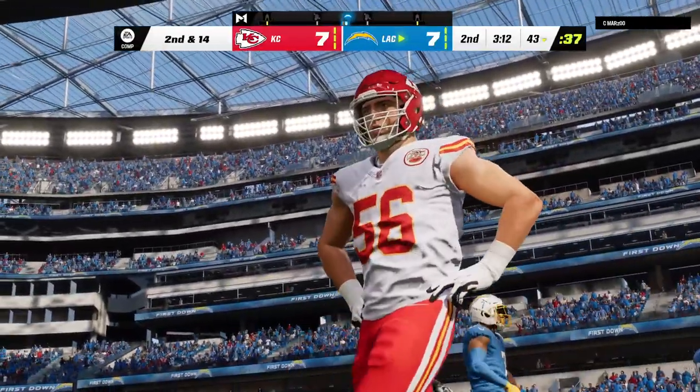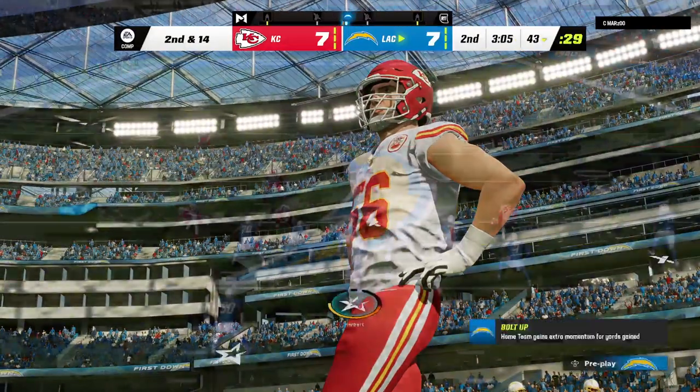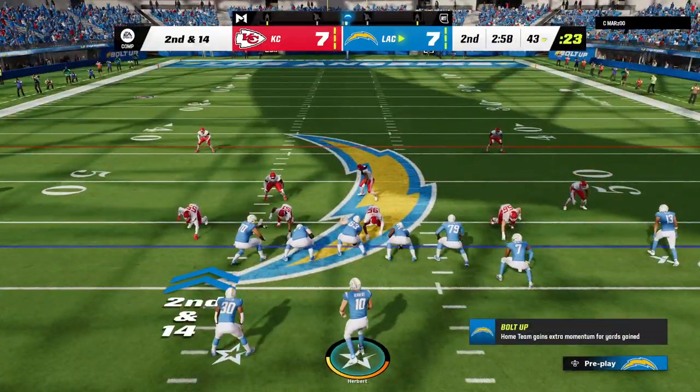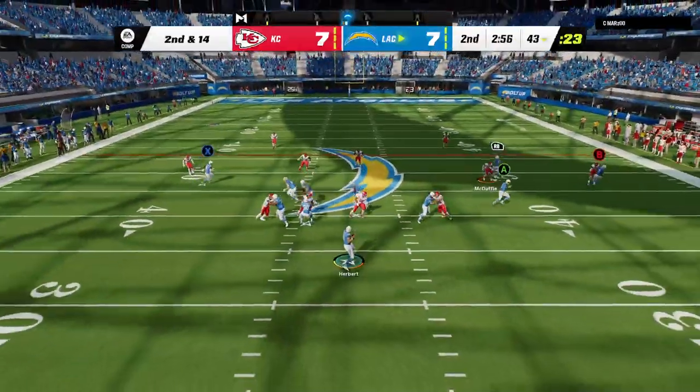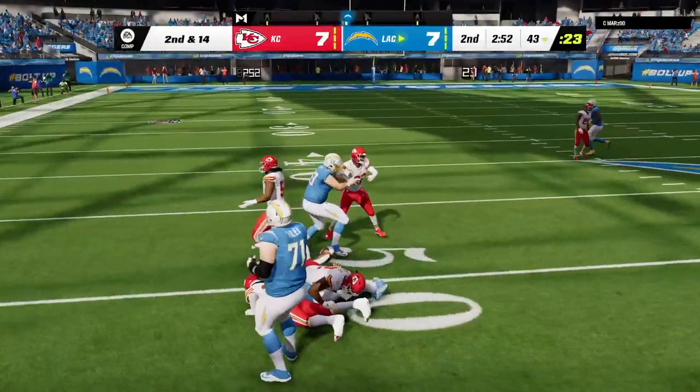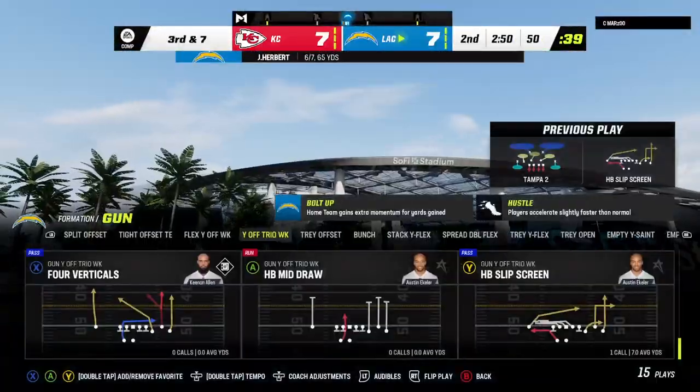That's George Karlaftis greeting him behind the line with a big stop. So a step in the wrong direction. Now they'll look to make amends on second and 14. Back to throw here, Herbert. On the screen, this is Eckler. And they're going to get this up to midfield.